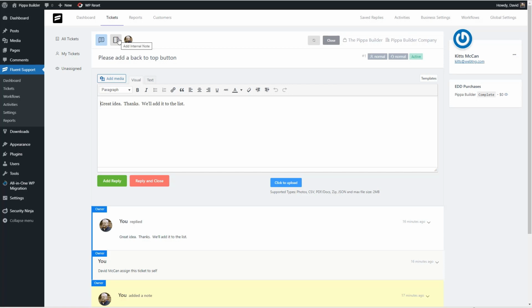Then another thing we see here when we're working with the tickets is that when we look at the customer, it shows us what the customer bought, gives us a summary of the customer order. So that's another Easy Digital Downloads integration feature. And it's the same for WooCommerce. You'd have WooCommerce information here as well. There's a little icon where it tells you the purchase date. And if you click on that, then you go look at the receipt order information for the order.